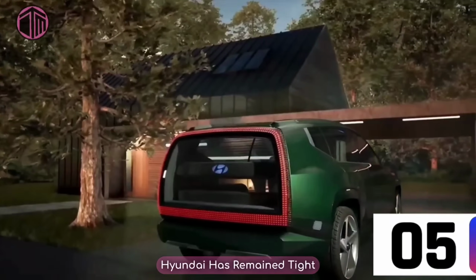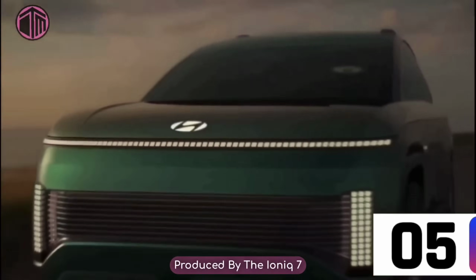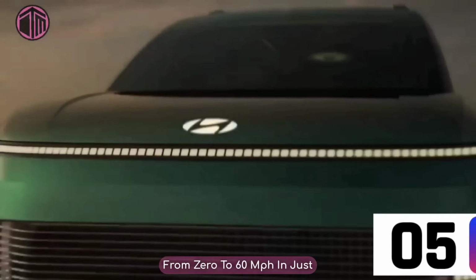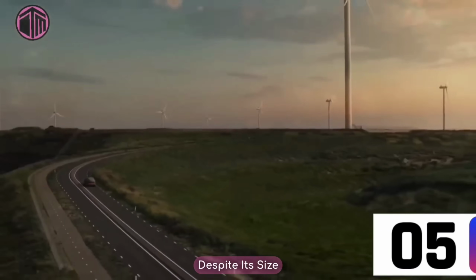Hyundai has remained tight-lipped about the electric motor configuration and horsepower that will be produced by the Ioniq 7. But it is expected to have a robust powertrain that enables quick acceleration from 0 to 60 miles per hour in just 6 seconds despite its size.